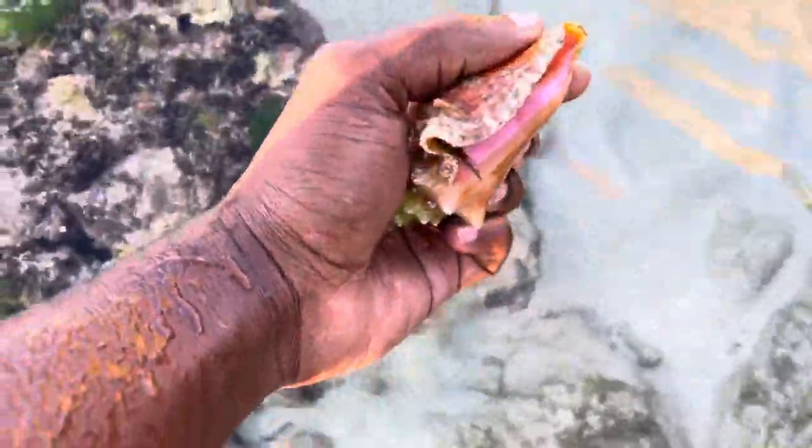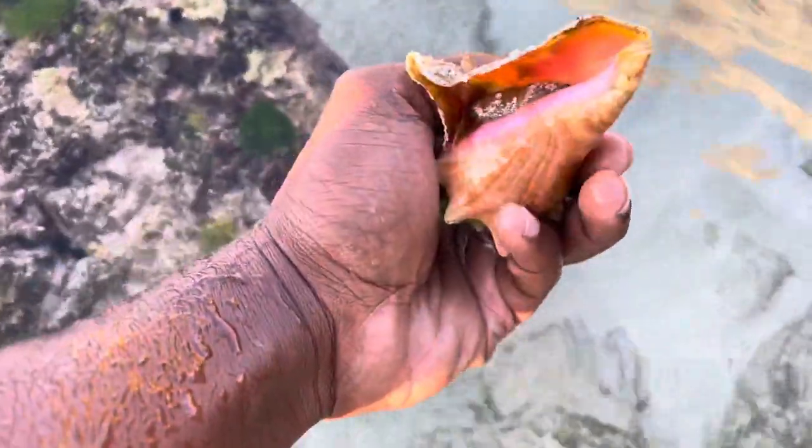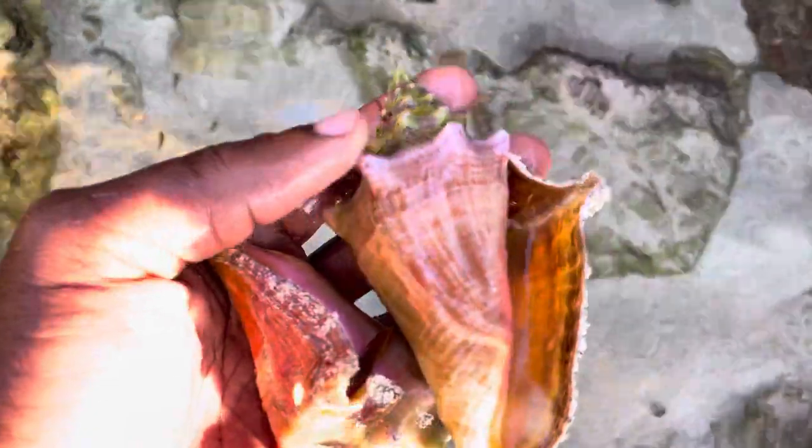One more young conch shell. You see it's there poking out. You see that? It's poking out right there. Watch out, one more. Here's one more. Wow. One more. That's so small though. You could eat them if they were bigger than this. But let's see what else we find.